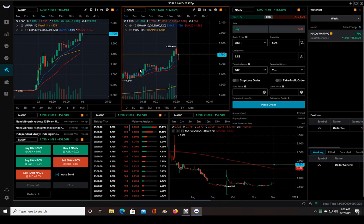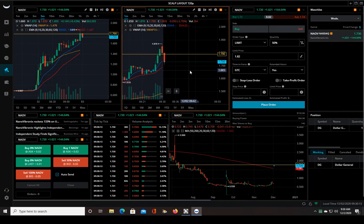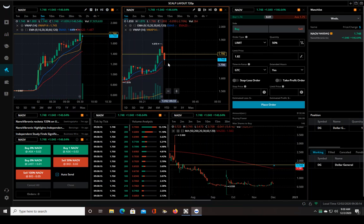All right, here we go. If it breaks that 187, I'm going to get in. It doesn't look like it's going to. It's selling off, so this could give us a reversal setup. The range isn't too big on this candle, so that's nice. Okay, it looks like it wants to go.